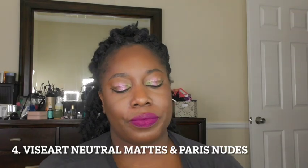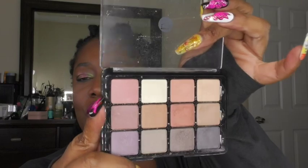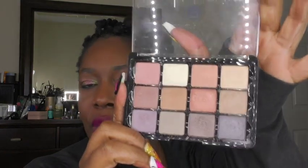Number 4, I combined 2 palettes. This is the Viseart Neutral Matte palette, and the Viseart Paris Nudes palette. So as you can see, this is all shimmer and this is all matte. I will say that Viseart shimmers are kind of like a softer shimmer, they're not gonna be super duper in your face. And I do like pairing my all shimmer Visearts with my all mattes. I would say that these are 2 of my favorites, if not my favorites that I have from Viseart.